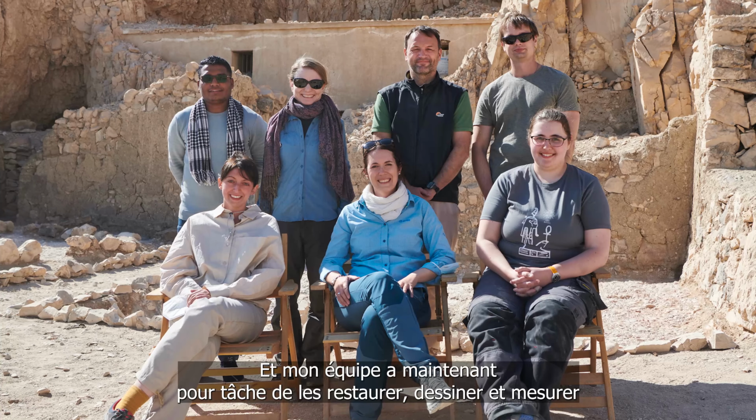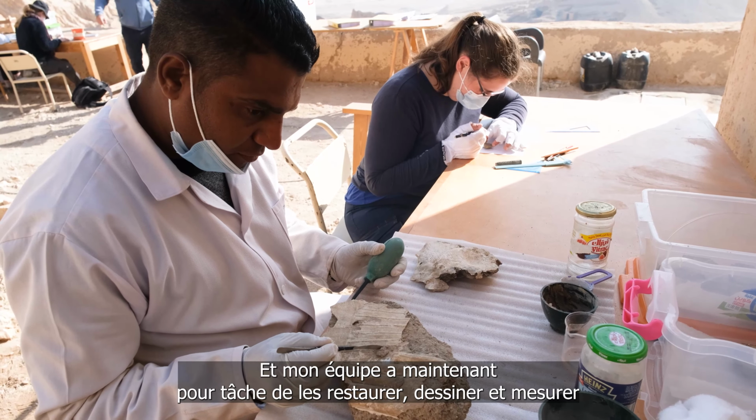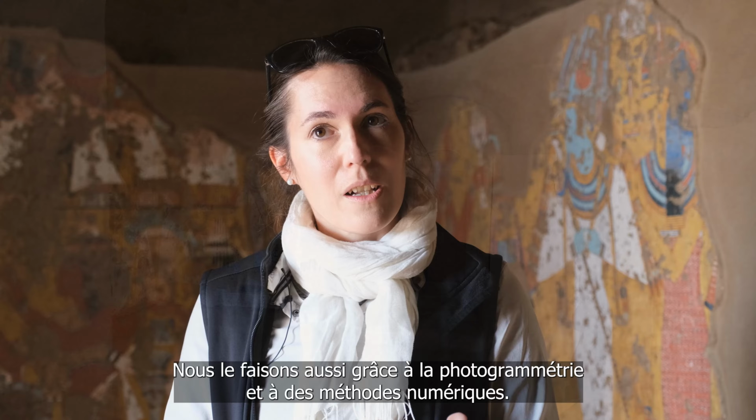And my team now has the tasks of restoration, drawing, and measurements, and myself the relocation. We do that also with photogrammetry and digital methods.